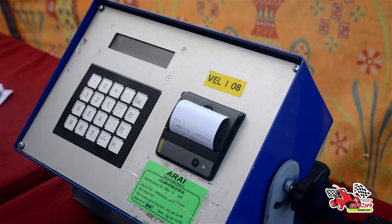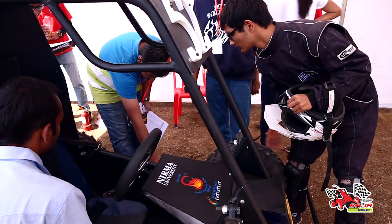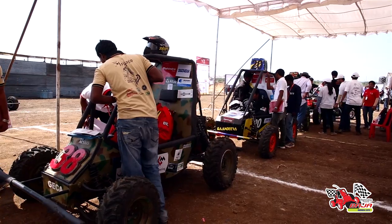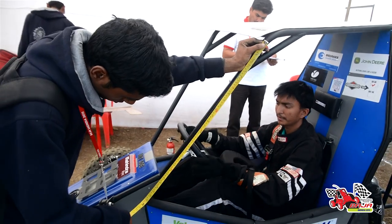Once they clear the presentations, it's time for the 4 static tests, meant for a thorough technical evaluation to check the weights, dimensions, engines and engineering of these buggies. These tests ensure that the buggies are ready to race and in compliance with all the safety regulations.